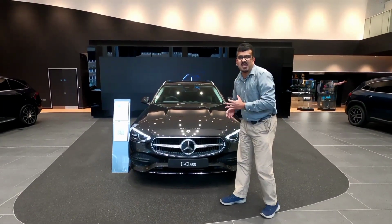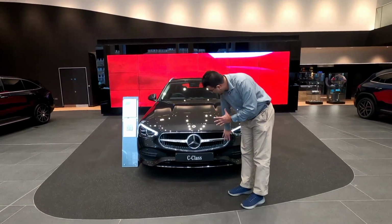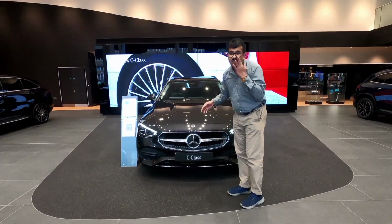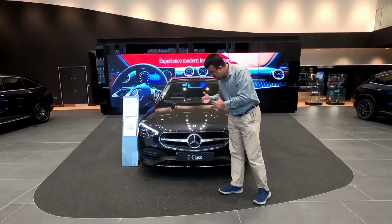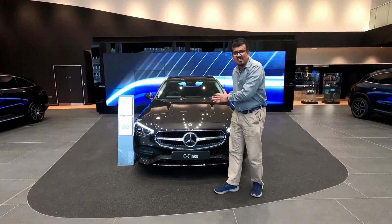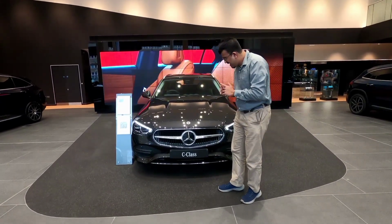look at it. It looks something that's completely not seen on a Mercedes until now. And it has this large chrome bar up ahead with the huge Mercedes logo. Obviously, once you go up variants, you get a different grille, but must I say, this one actually looks nice. It actually stands out from the crowd as well.